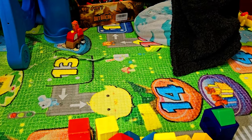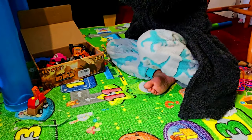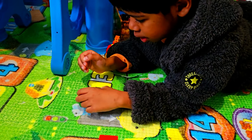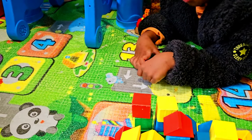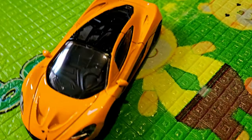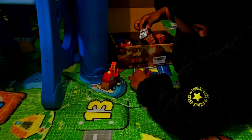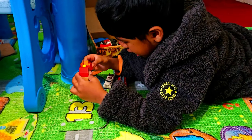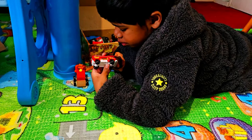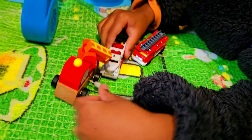So next is this geek. It's really not, but his name is really. Fire truck, Ninja fire truck, and Freddy fire truck. So, time for a mission ride.